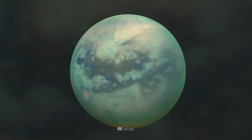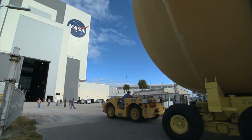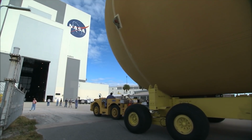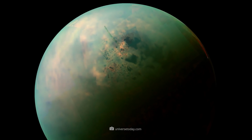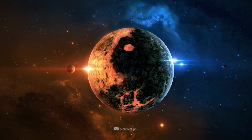The information gathered by Huygens was deepened and expanded upon by the observations made by Cassini in the following years, at a greater distance from Titan. Thanks to the successful space mission of NASA and ESA, which started in 1997 and was not scheduled to end until September 15, 2017, we now know that Titan's surface practically resembles a galactic patchwork.